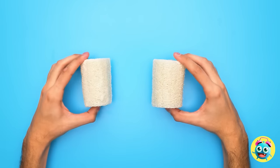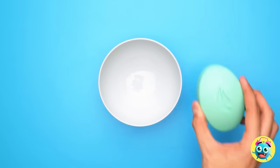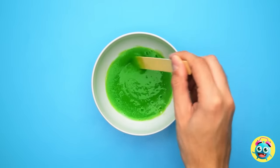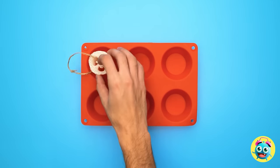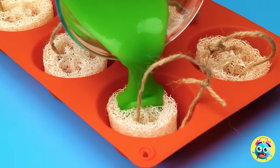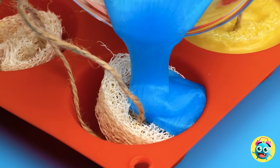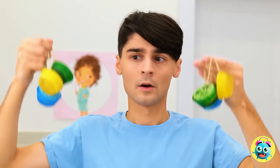Take two exfoliating sponges. Cut them into smaller pieces. Put the soap in a bowl and melt it. Add a little food dye. Give it a stir, making sure the dye is mixed well. Looking good. Place the sponges into a cookie mold. Then pour over the soap mixture, making sure to cover the sponge completely. Try using colored dyes for a different effect. Now that's done, all that's left to do is allow the soap to set.